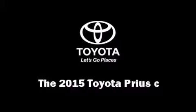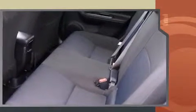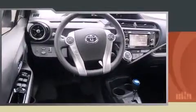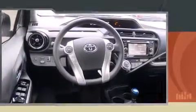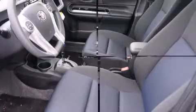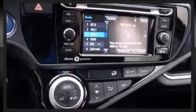Discerning drivers will appreciate the 2015 Toyota Prius C. It features a continuously variable transmission, front-wheel drive, and an efficient four-cylinder engine. A wealth of standard features means that you no longer have to sacrifice, such as remote keyless entry, a rear window wiper, one-touch window functionality, a trip computer, an outside temperature display, and cruise control.